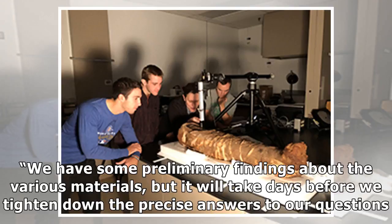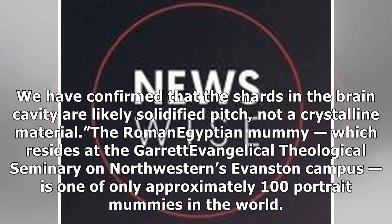"We have some preliminary findings about the various materials, but it will take days before we tighten down the precise answers to our questions. We have confirmed that the shards in the brain cavity are likely solidified pitch, not a crystalline material." The Roman Egyptian mummy, which resides at the Garrett Evangelical Theological Seminary on Northwestern's Evanston campus, is one of only approximately 100 portrait mummies in the world.